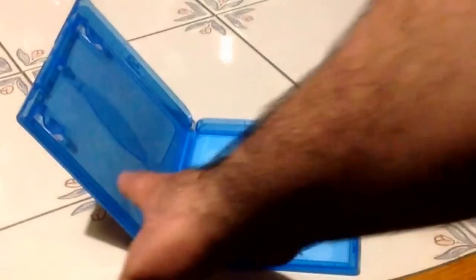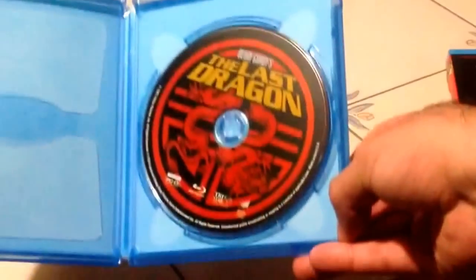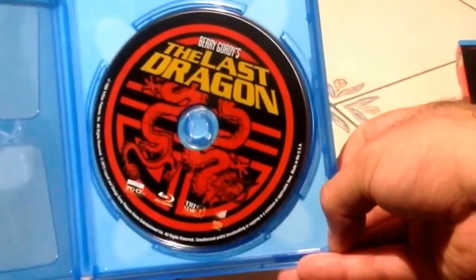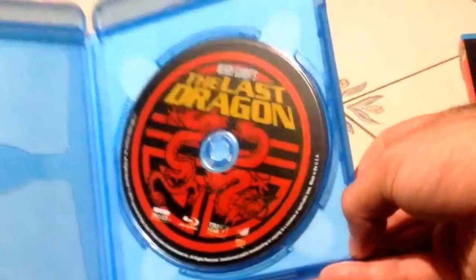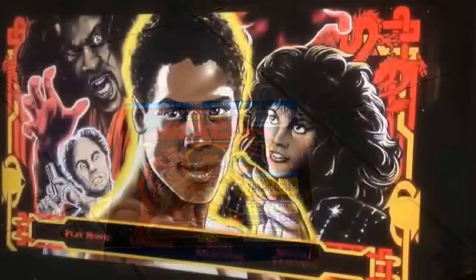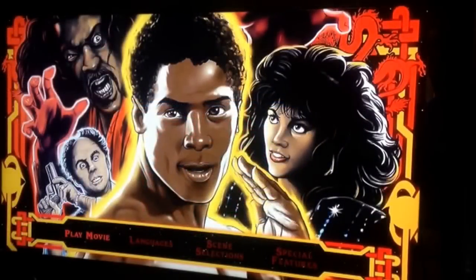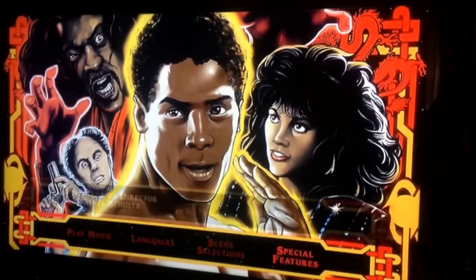Inside, no inside artwork, but cool artwork on the disc, which is always welcome and appreciated. I will show the contents of the Blu-ray menu on this disc. This is the title screen for The Last Dragon. You have the options to play movie, languages, scene selections, and special features.